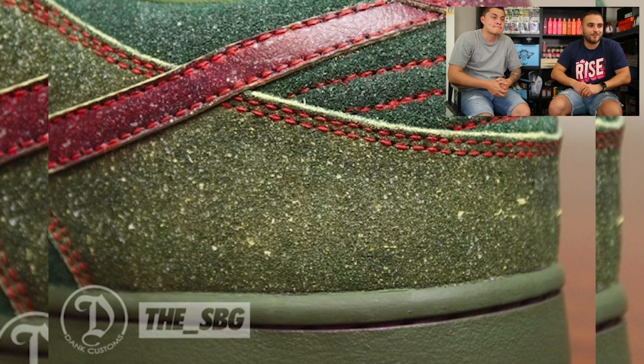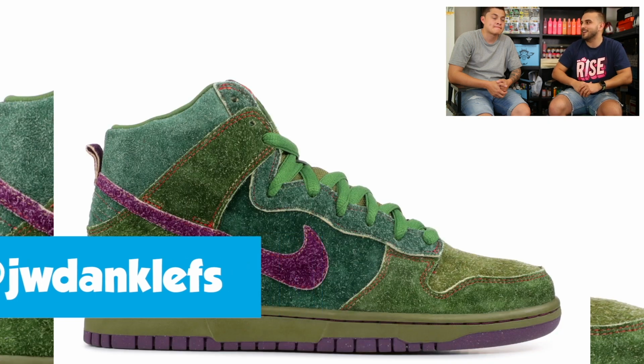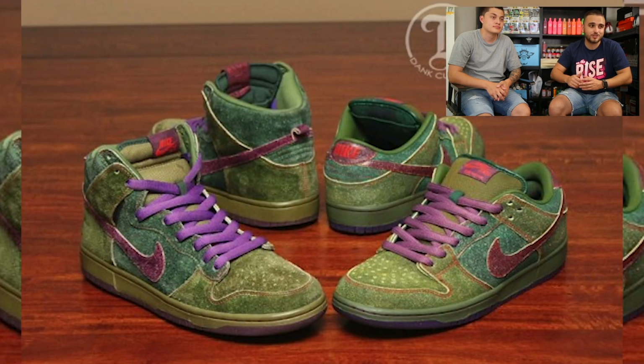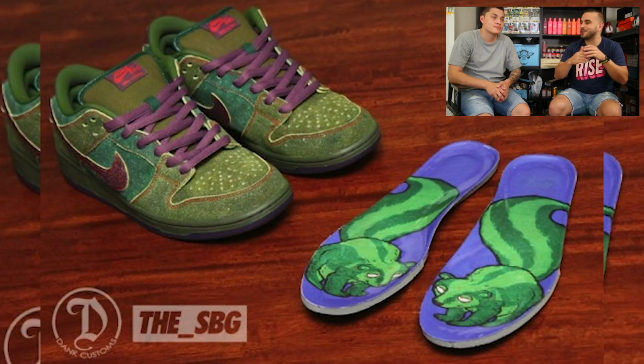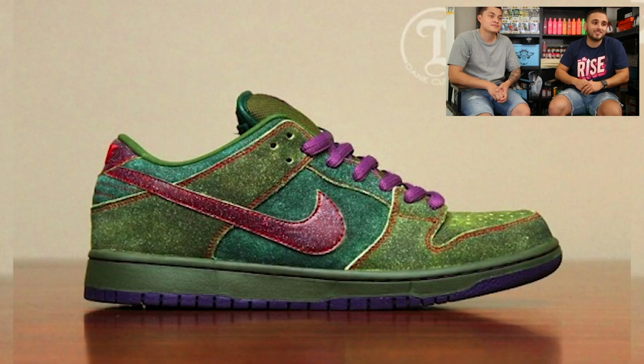Alright, first up on our list we have Dank Customs with a pair of Nike SB Skunk Lows. And man, did he knock it out of the park on trying to recapture that skunk high. Everything from the texture, the orange stitching, the colors look spot on. I mean, you really feel like you could rub your hands across these lows and it would feel just like the highs, you know what I mean? Yeah, exactly. Like you said, he did a really great job at capturing what the original one looks like, and then added the insoles to it too. Yeah, spot on. All the little details, he even has that little stash pocket behind the tongue.